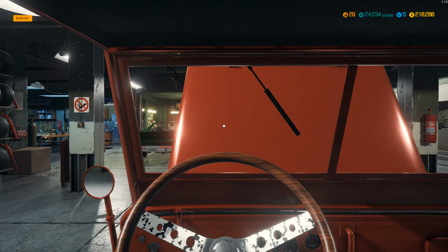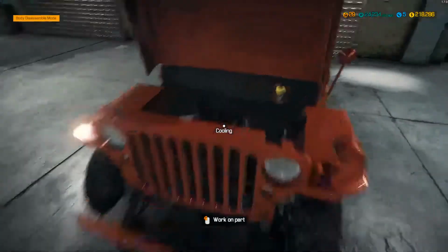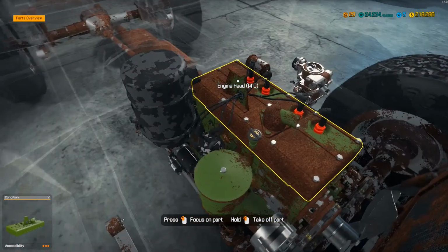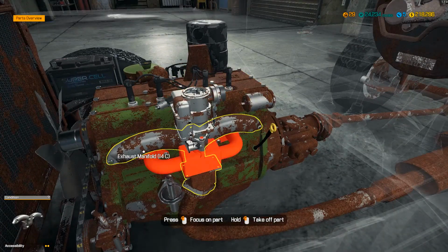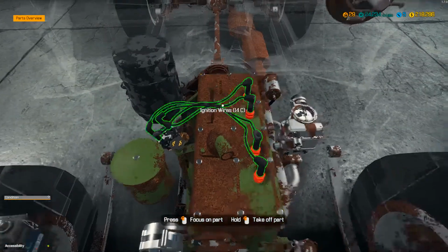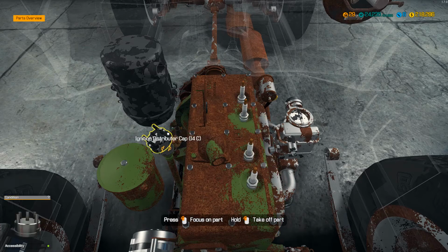Okay. At least she's turning over. So we know she's getting spark now. We know the electrical system seems to be in better shape. Now we need to check, well, we still need to check spark, right? Oh, it is an I4. So spark would be ignition wires, which are at 24%. So yes, we will probably need to replace those.